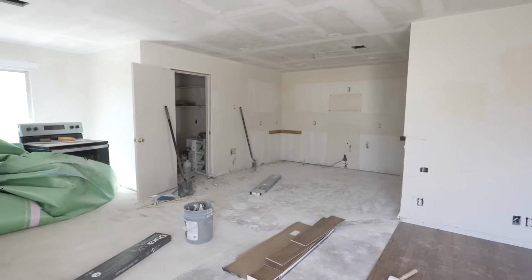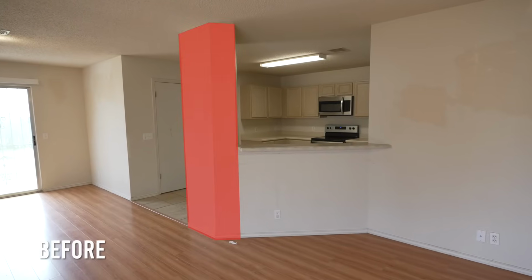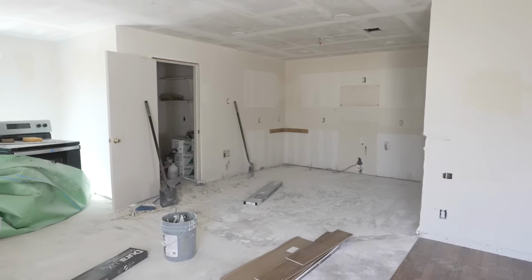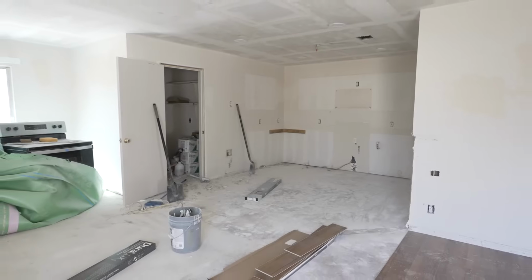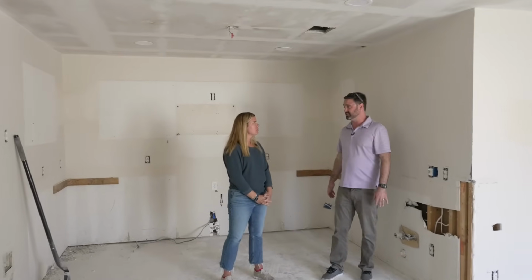Okay, so the kitchen looks a little different from the last time we were here. Good news was we determined that that column wasn't load bearing, so it's like, what are you doing here? Get out of here. Right. Once we got rid of that column, we decided, well, let's just rip them out and we can do all new cabinets. I think that's really gonna elevate the style of this place.